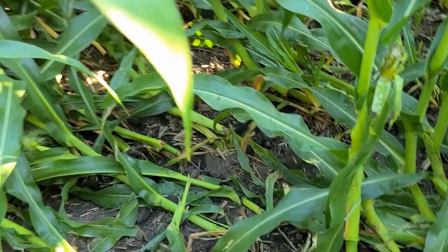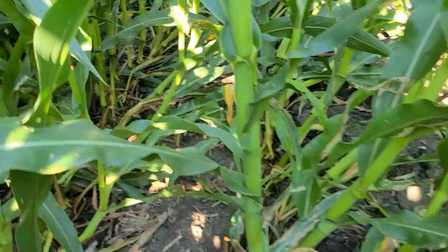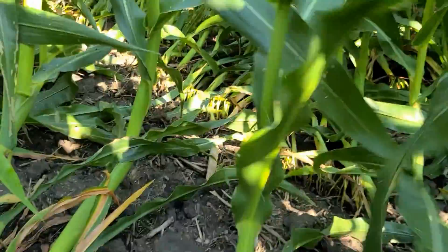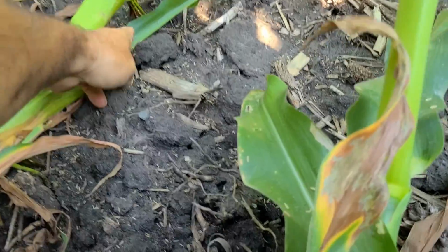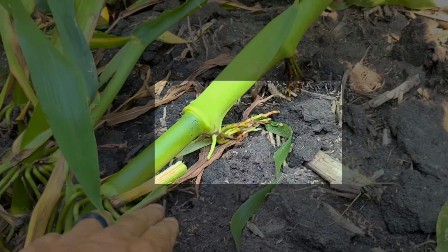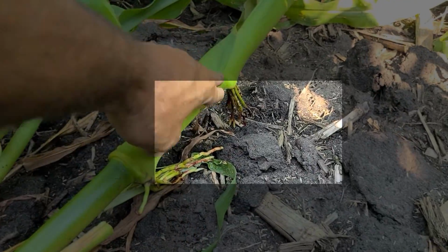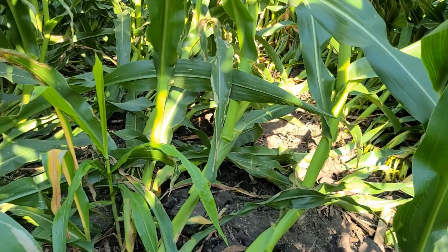And the thing that we notice most of all, it's really easy just driving the road, is what we call goosenecking, and that is, you can see this corn has goosenecked over, and then what it will do, which is pretty cool, once it does gooseneck, it stimulates another set of nodal roots there. Look at that. So it starts to brace itself up. That's why we call it goosenecking, because then it'll right itself and grow straight up, which is pretty neat.